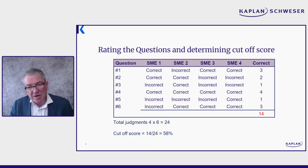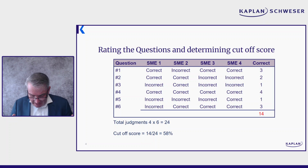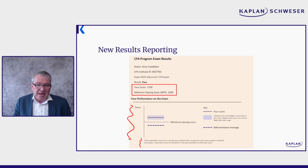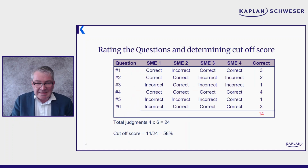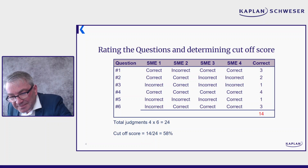They will also, for new questions that are coming into the exam, so rather than old questions, new questions are introduced. Up to 20 questions are actually included in your exam that are not graded. If you look back, I'm just going to flick back very briefly. That is this line here: "Your examination may have included unscored items placed on the exam to gather statistical information. They were not included in your exam score and do not affect your score." In other words, what they're saying is 20 questions out of the total of 180 are not scored.